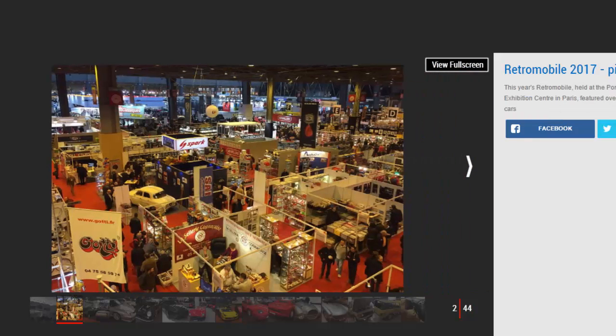Held at the Porte de Versailles Exhibition Center in Paris, this year's Retromobile show boasted over 500 classic cars and 60,000 square feet of exhibition space, making it the place to be for any classic car fan.